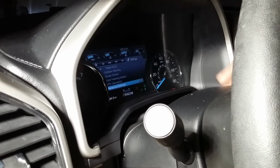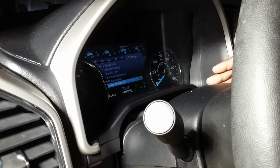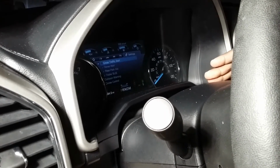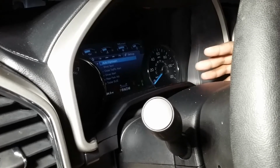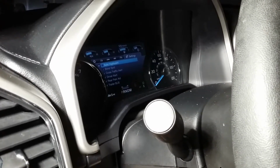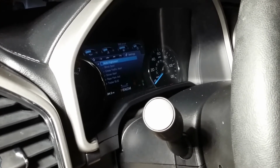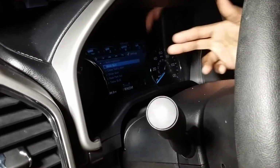And then we move over here again. These settings here require a lot of explaining, but the very first one's kind of self-explanatory. It's auto high beam, so at night the auto high beams will come on and off. You don't even have to touch them. It's got a camera up here, and if it sees a car, it actually turns your high beam off, and you can turn that setting on and off.